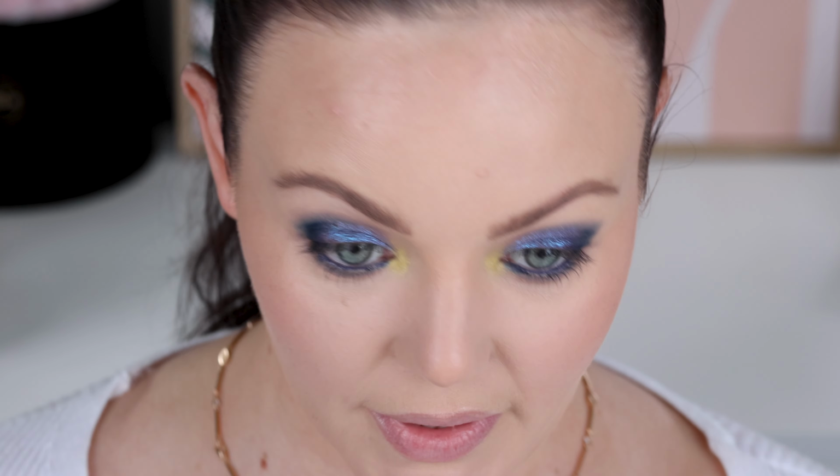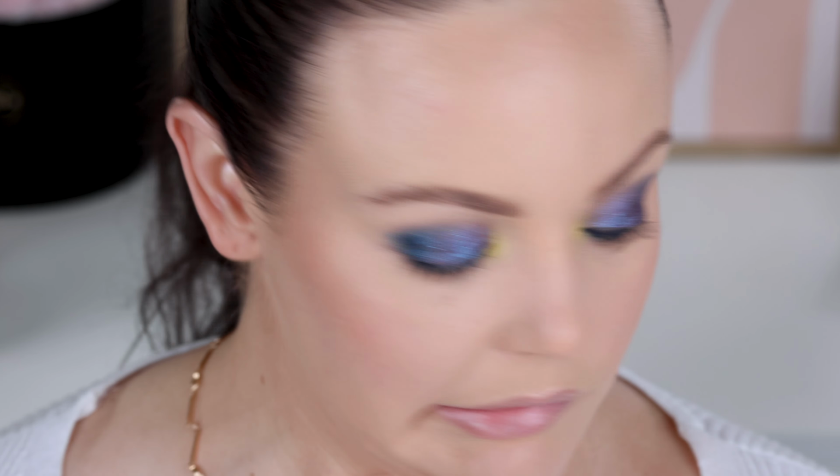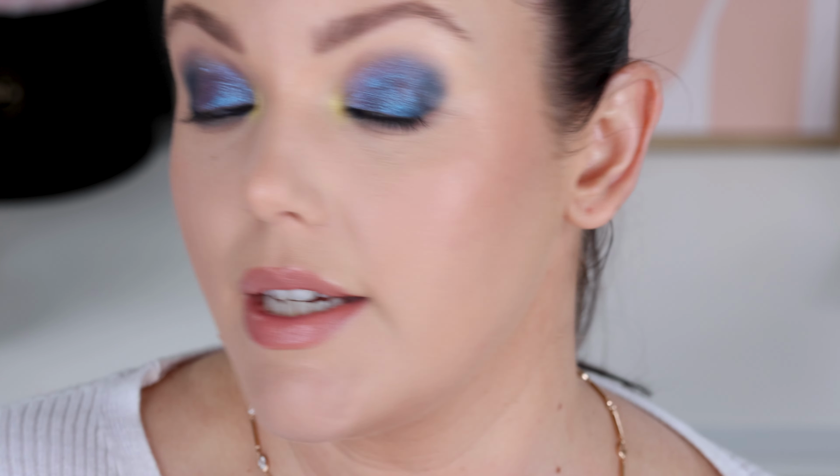It's kind of cool though, that poppy yellow. Not mad at it. Okay, lips. I'm gonna take the My Dream, and I'm not even gonna put a lip liner on. I'm just gonna tap it. I just don't like a bold lip with bold eyes on me personally. I just think it's too much.